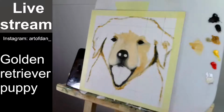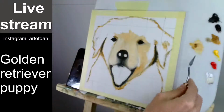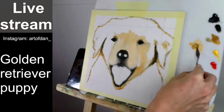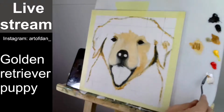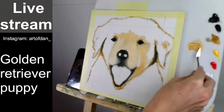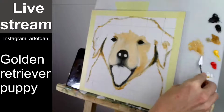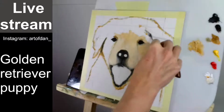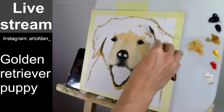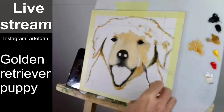I have to mix more paints because I feel like I'm struggling a little, so let's just drop more. So it's simply raw sienna and white, and that's it. Actually I can paint it in one tone right now and then I will simply add more colors.